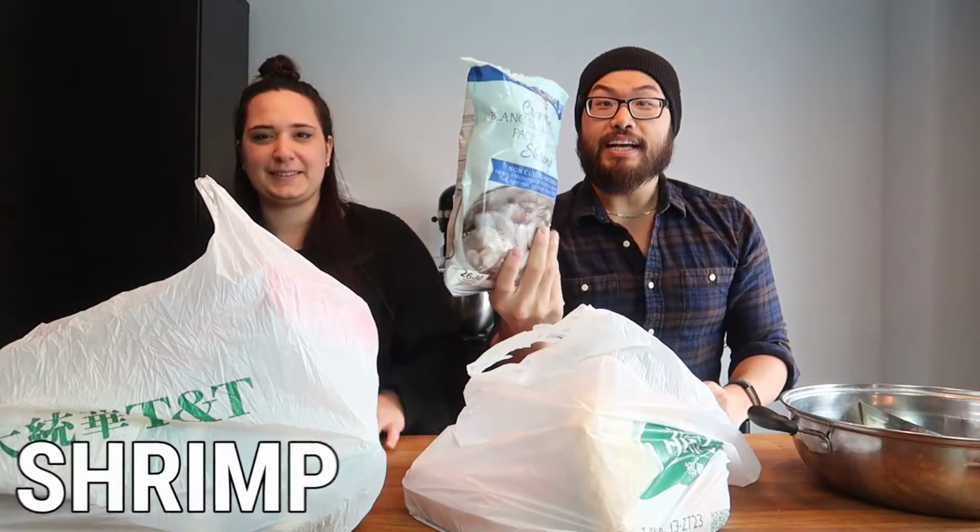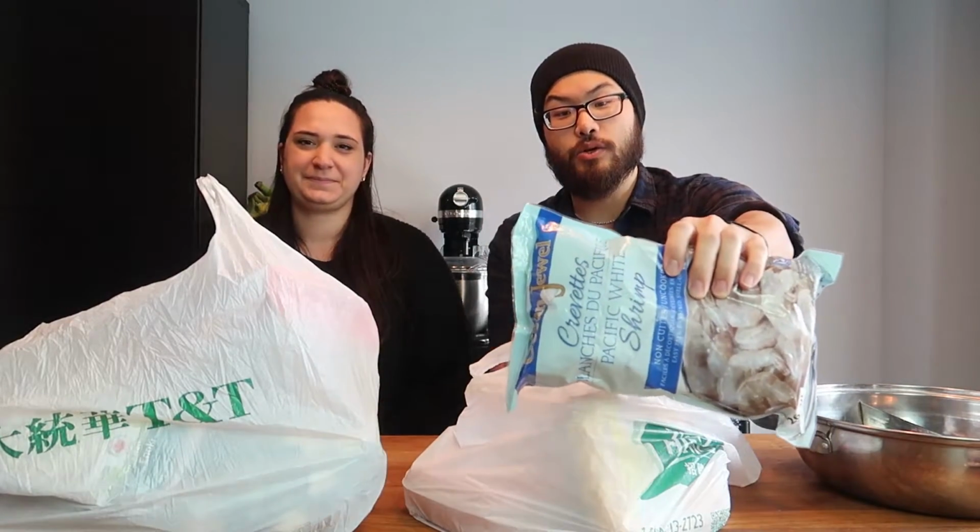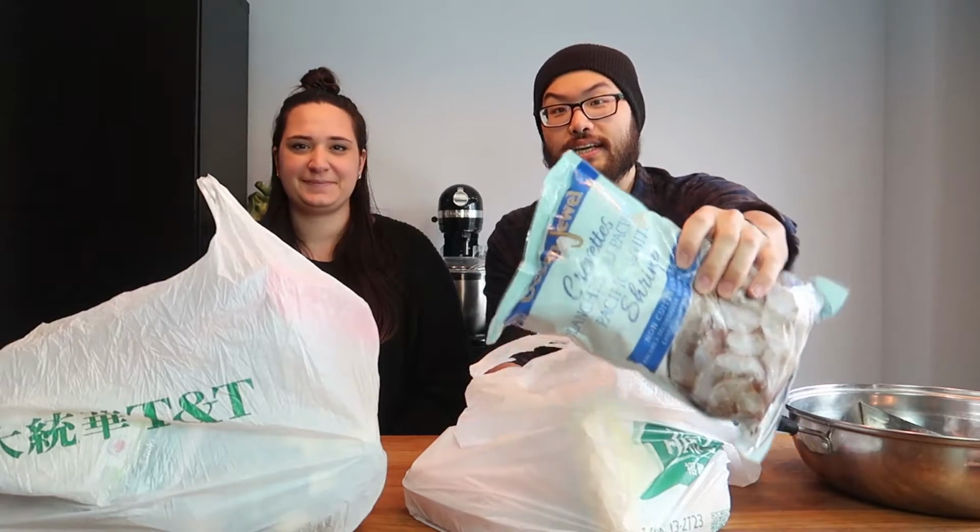Our groceries are here! Yes! All right, we just got our groceries. I'm so excited because I am starving and I can't wait to eat some hot pot. Like I said, we got some shrimp, and this is going to serve as our soup base, and it's going to be a great ingredient in the hot pot.